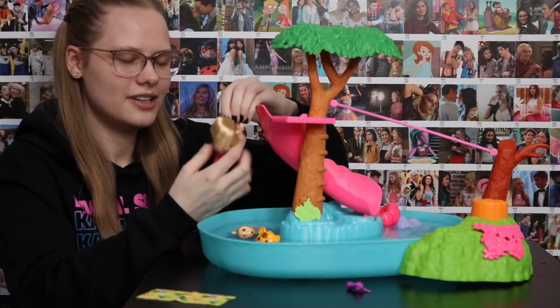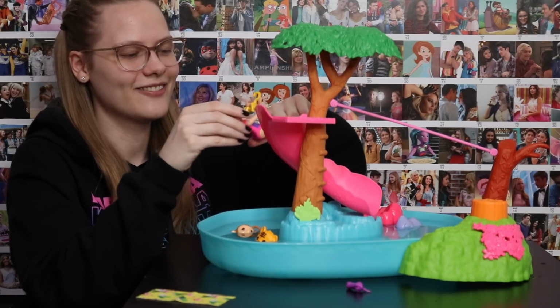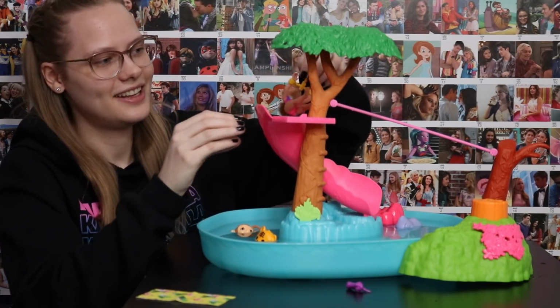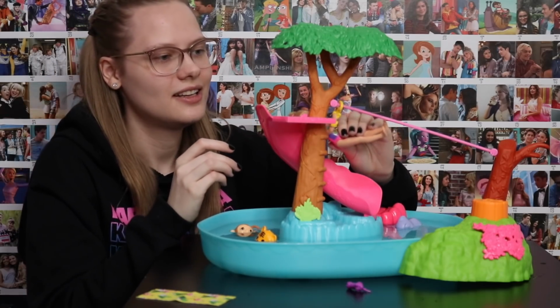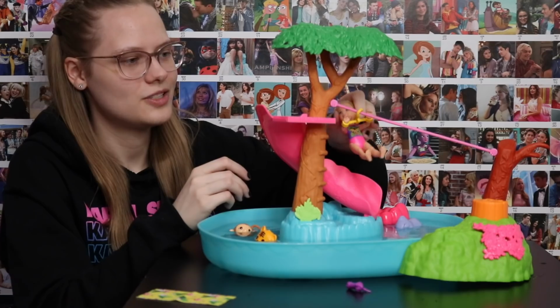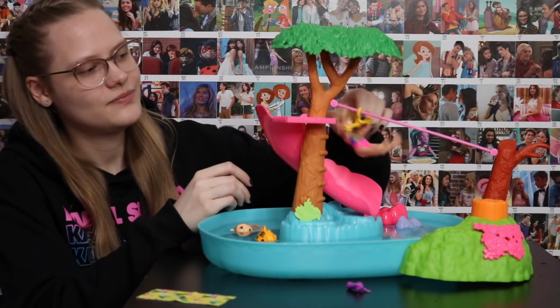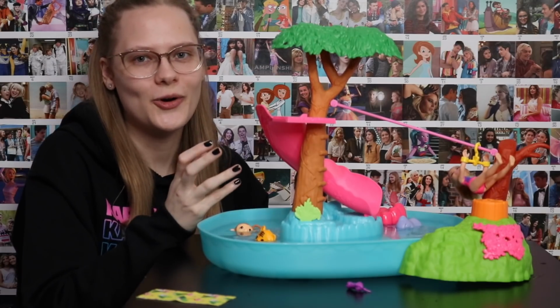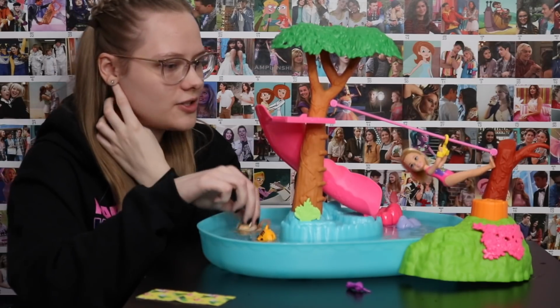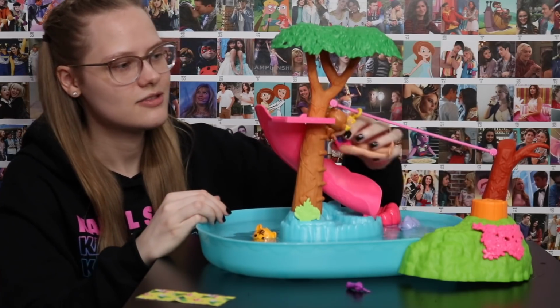Looks kind of weird. Like she's in handcuffs or something. Here, I'm trying to make it look more like she's swinging. Okay. And so you just put her on the thing. Whee! Wow, that looks so much fun. See, I feel like this would be a good toy. And then you can also take the monkey and use him with his tail. Isn't that cute? They can go together.